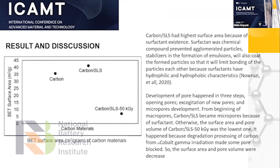Otherwise, the surface area and pore volume of carbon sodium lauryl sulfate 50 kilograys was the lowest. It happened because the degradation processing of carbon from cobalt-60 gamma radiation made some pores blocked, so the surface area and the pore volume decreased.